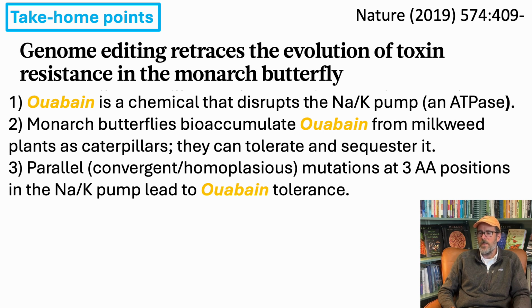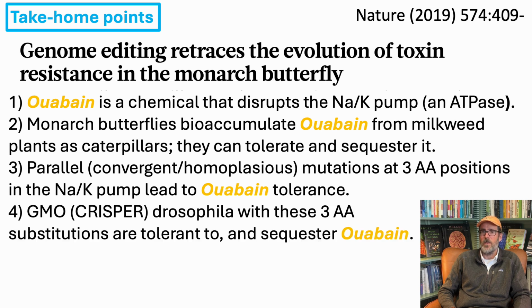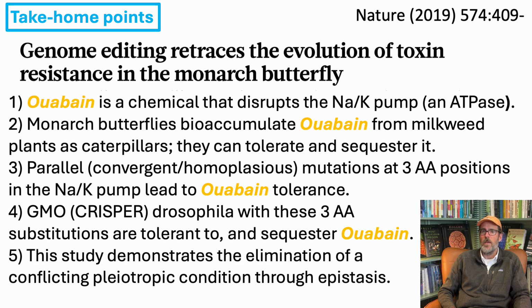These mutations have been fixed 3 independent times, in 3 different amino acid positions, 21 independent times actually, as we'll see. They took it to the next step by producing CRISPR flies, actually flies, not caterpillars, but flies with these 3 amino acid substitutions that were tolerant to and could sequester Ouabain. So they produced these genetically modified flies that could do the same thing that the monarch caterpillars and butterflies could do. So lastly, this study demonstrates the elimination of a conflicting pleiotropic condition through epistasis.